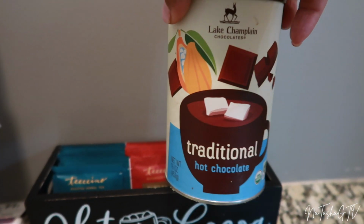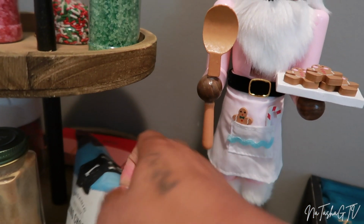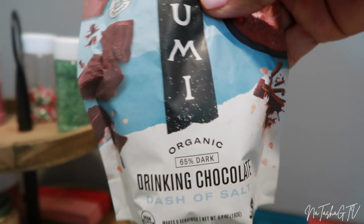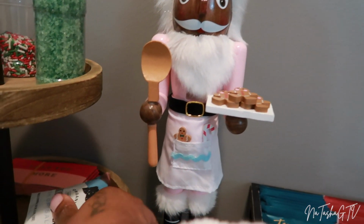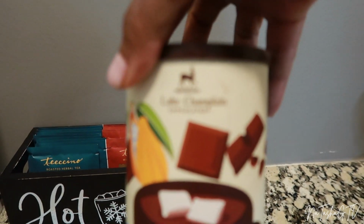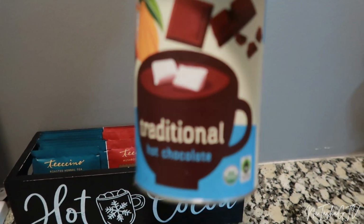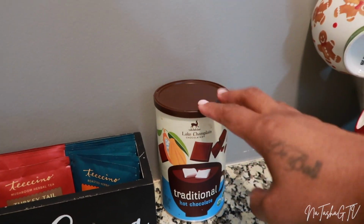This is the favorite of the three that I got. I think I showed this one to you when I did the haul, and it just was not giving, but I just left it here. But this is the favorite right here. So much so that I have it on a subscription service, so they can send it to me every month.